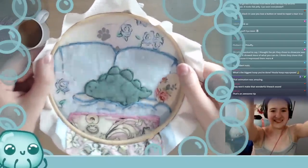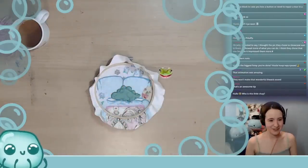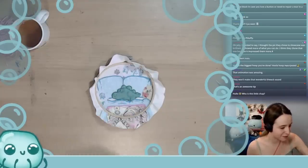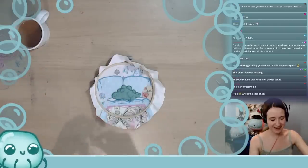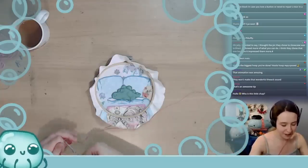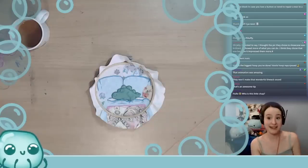Look at his little bean tucked in bed. Very hecking cute. Hello, who is a little chap? His name is Philbert, and he is the fluffiest dinosaur. And this is the prompt that we've had today. It's the prompt for the fourth day of Chroma. It was make Philbert the fluffiest dinosaur. And that's it. You can make him any dinosaur you want.